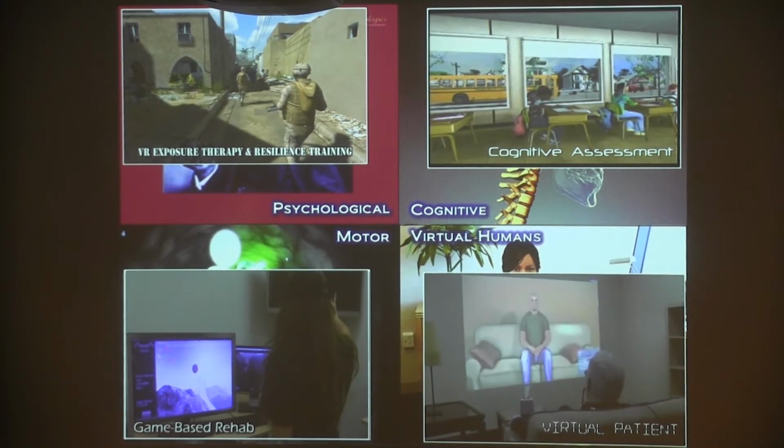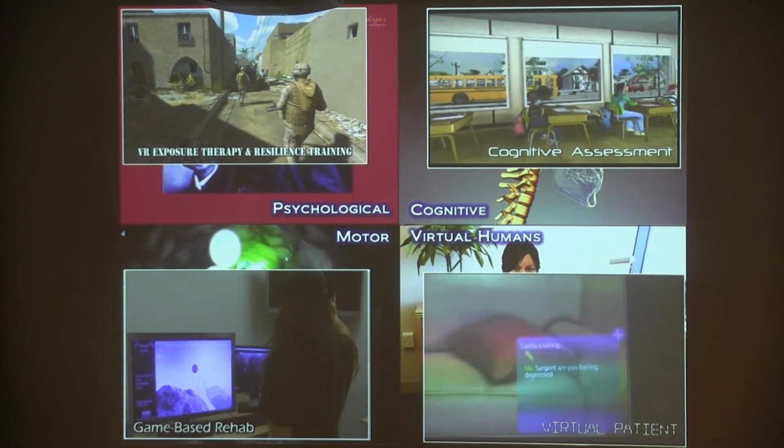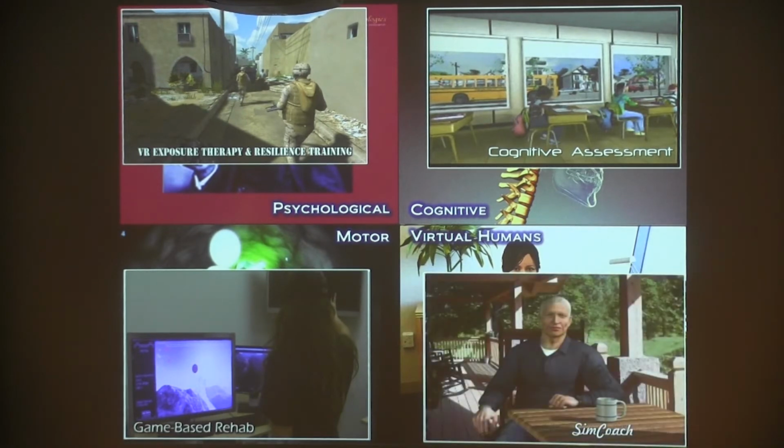That's from 2012. We've evolved it fairly significantly, but I like to say it gives novice clinicians a chance to screw up a bunch with a virtual patient before they get their hands on a live one. And finally, another area is taking these various levels of AI-infused virtual human agents, making them available for other purposes.